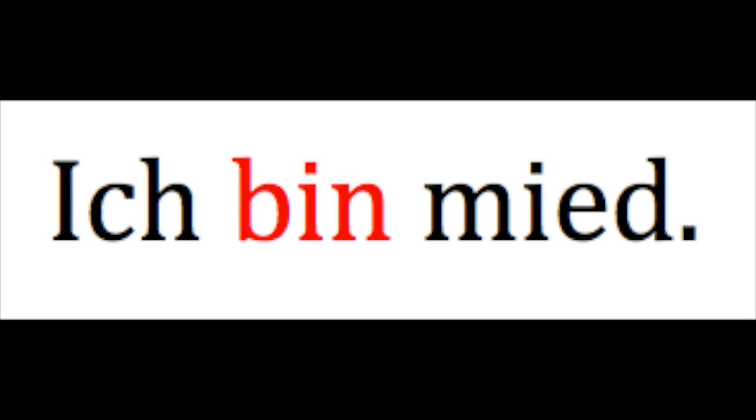Once you have those memorized, now you can make sentences using the verb to be, or are, is, am in English. I just chose a couple sentences here to show you in Pennsylvania Dutch how we can use these. Like this sentence here. Ich bin mied. Now I have bin in red because that's our verb. The sentence is I am tired. Ich bin mied.